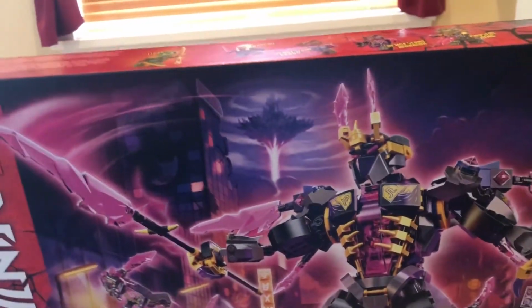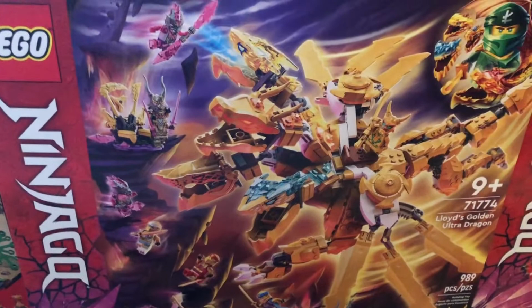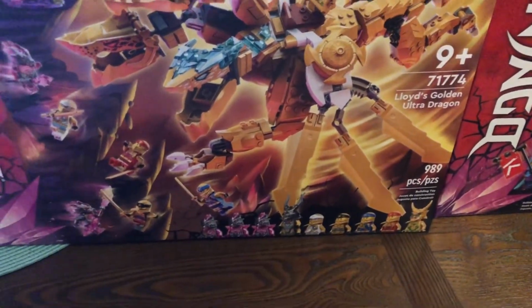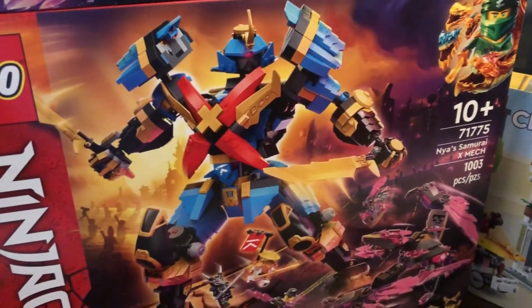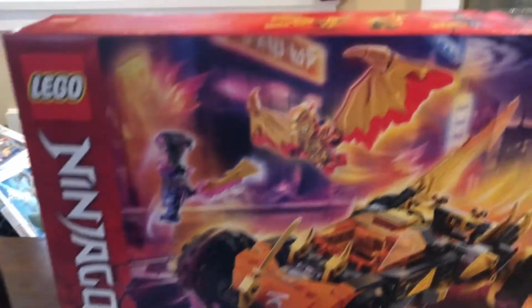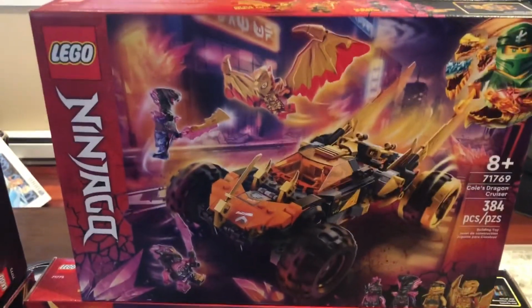Yoshi's Fruit Tree. And this is one of the latest Ninjago Crystallized Lego sets I got, Crystal King. And then right below that is the other big one, which is Lloyd's Golden Ultra Dragon. And it's got a lot of pieces on that one. Same with this other Ninjago set, Nya's Samurai X Mech, and it's got the most pieces I got out of this new Ninjago Lego wave. And then next I got the other medium-sized Ninjago set, which is Cole's Dragon Crusher.